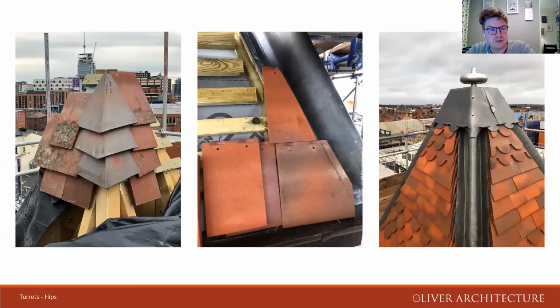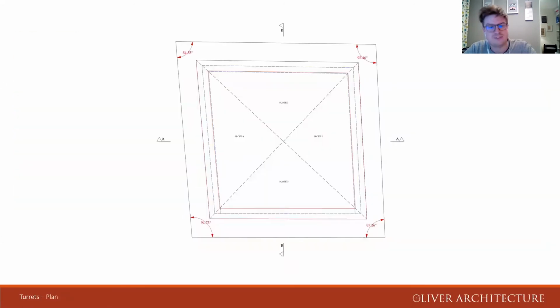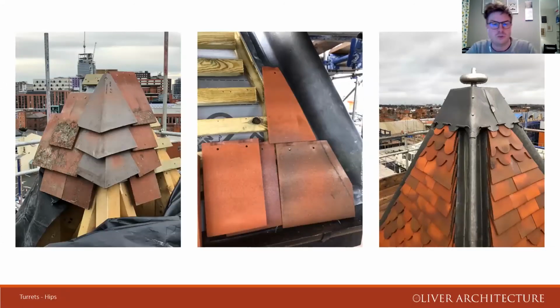This meant that our proposed arris hip tiles, so next slide, that'd be great, would not work. This was part of the planning. So the arris hips would just not work. As you can see in the image, it just doesn't line up and is a very poor match.